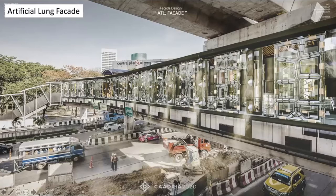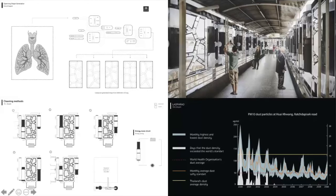The first facade is this artificial lung. The group that was interested in the leaf stomata developed this into an artificial lung. So the idea was to take these poor quality areas of Bangkok with heavy traffic jams. The system or the facade on existing bridges or surfaces of the buildings in the area would filter out PM 2.5 and other pollutants and release the filtered clean air back to the air.